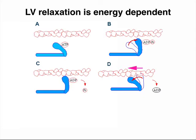This is often referred to as LV relaxation, and it connotes a passive process. This is far from the truth. Early diastole is very energy dependent. Remember that during systole, an ATP molecule is phosphorylated into ADP and you have contraction. In order to have the LV relax or expand during diastole, more ATP is needed in order to bump that ADP molecule off. This process is attenuated with age and acute myocardial ischemia. So often patients with advanced age or MI have impaired relaxation as their baseline diastology.